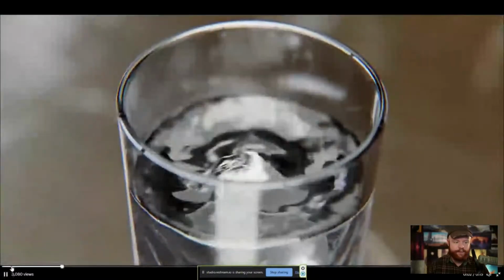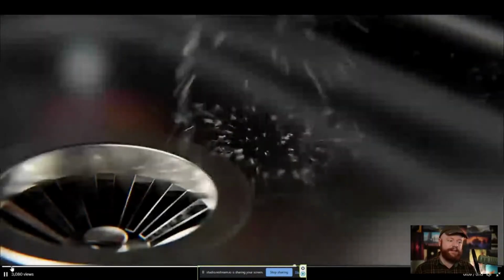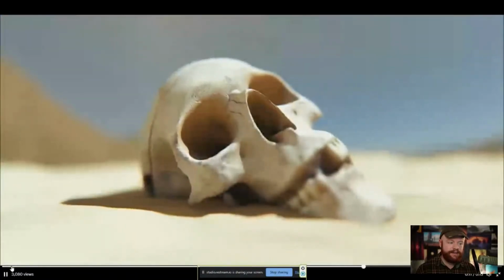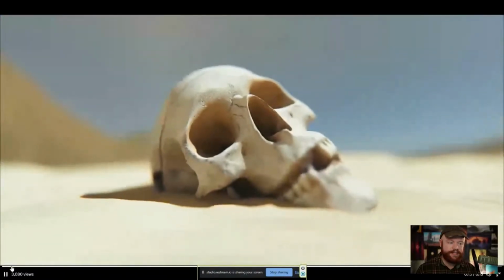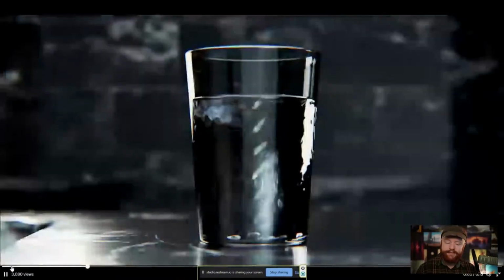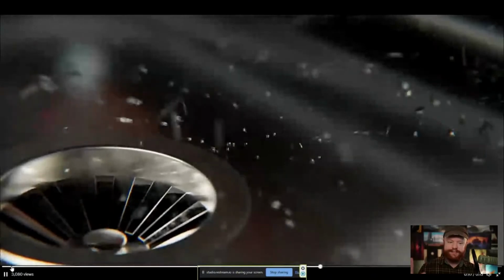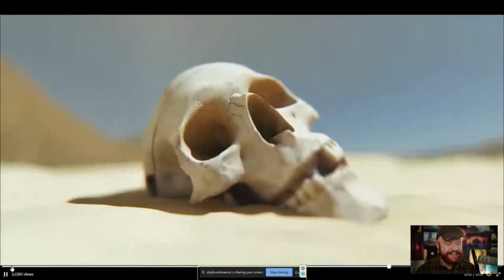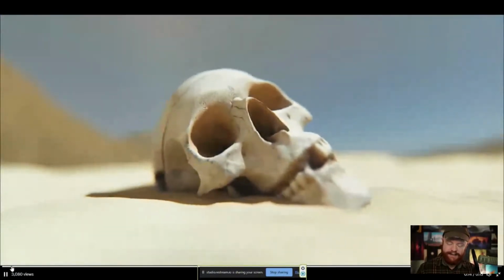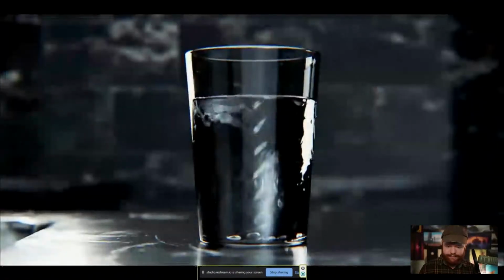All right, so one of the first things you guys will notice about this project that I really like is the fact that it has a theme. And that's something that's very interesting because it has a theme. And then at the very end, we have a contrast against that theme, which is like dry, no water, skull in the desert, like this. And we really emphasize that at the very end. So there's a lot of cool things that are happening here with how this is directed.